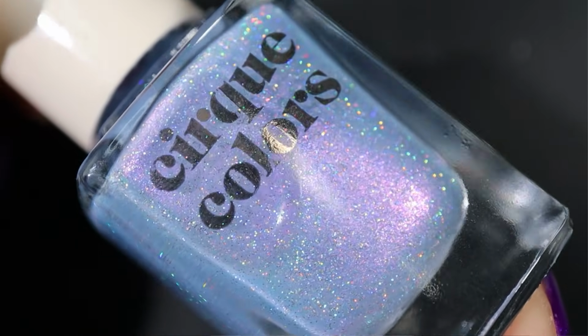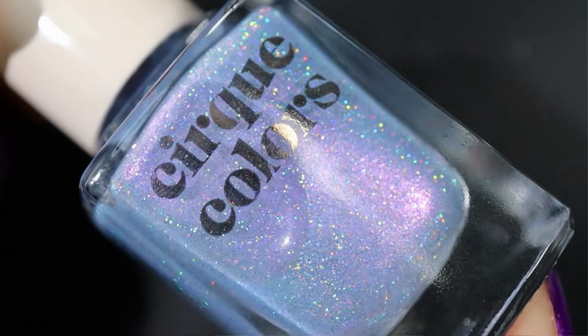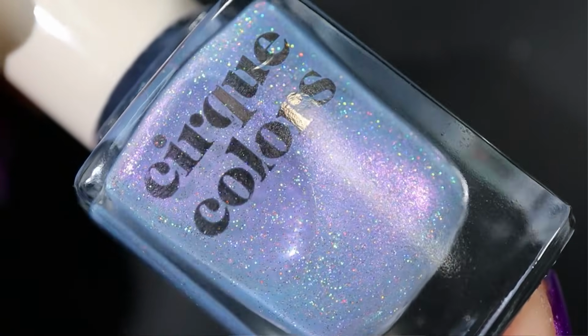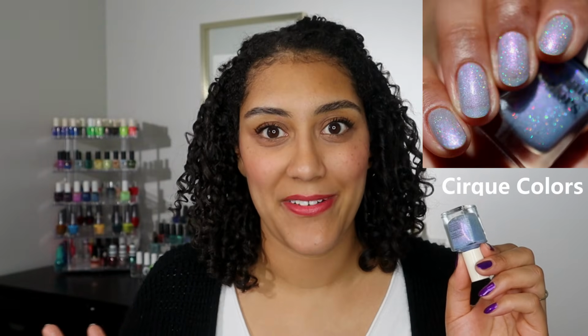Spoonful of Sugar has a dusty light blue base with a gorgeous shimmer that shifts purple to pink to gold, and it is packed with scattered holographic. Oh my goodness, this is a snowstorm in a bottle.